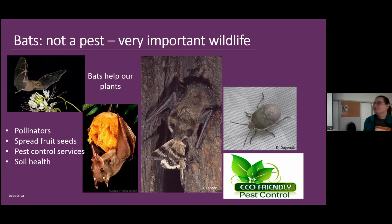Okay, so what they're doing for us is they're helping our plants. Worldwide, we have pollinators and seed dispersers. There are 300 different types of plants whose fruit bats eat and whose seeds they spread, and then 500 different types of plants that are pollinated by bats. But most of the bat species in the world will be consuming insects, and they will eat tons of insects every summer, and so they're out helping agricultural crops.